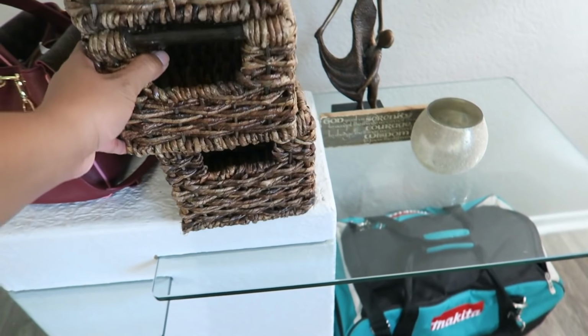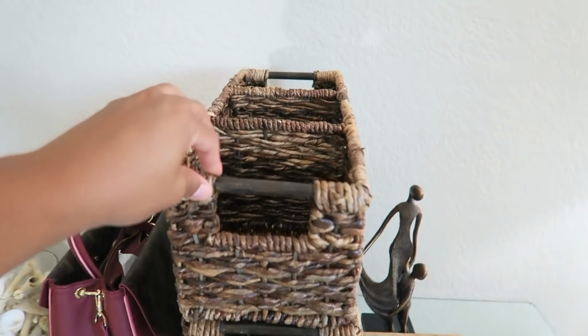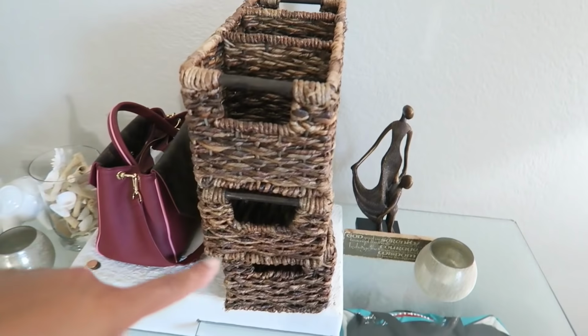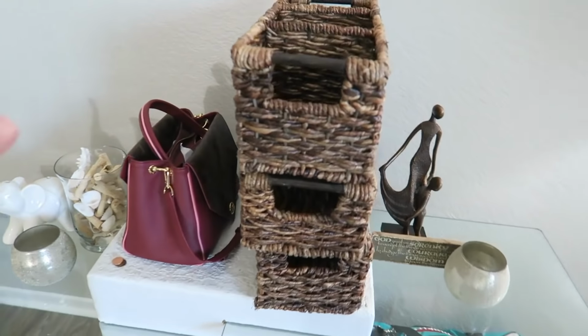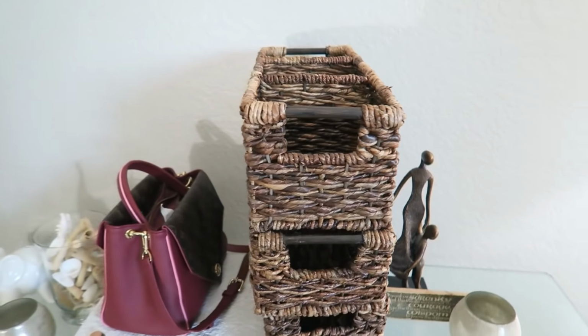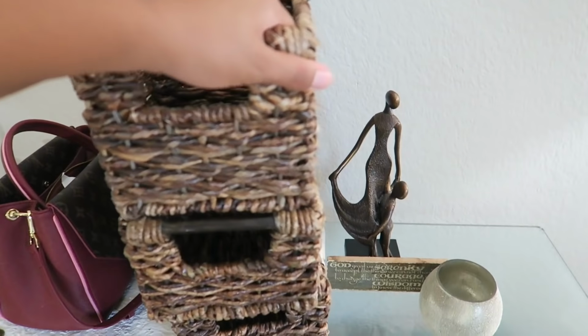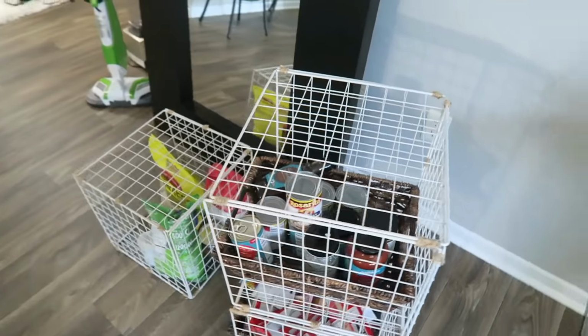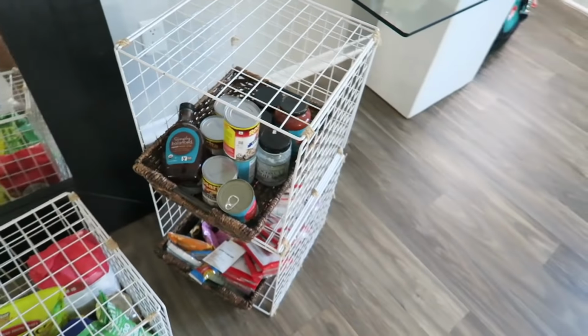I think the kids' snacks are gonna go in here and other little things. I already got these from a previous time at my old home, so I'm just reusing them because they're still good. They're pretty good quality, pretty sturdy. So I'm just gonna start organizing all of this stuff and putting it away.